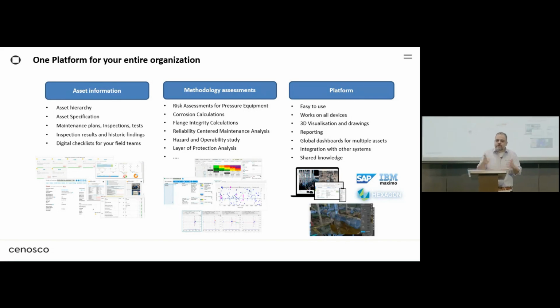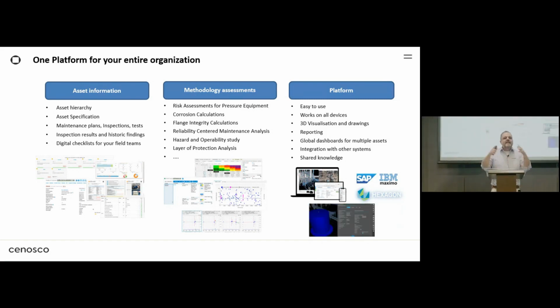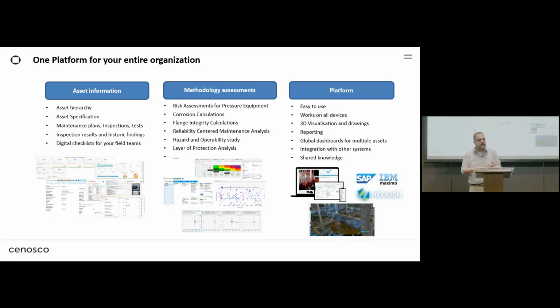So the most advanced users might know that they have a CCAM, for CUI, consequence assessment model. It's a methodology. The RBI is a methodology. And the CMF, the corrosion management framework, is also a methodology that we have available. And the platform, when you talk about IMS platform, are the more IT-driven kind of features. Asset information. And the platform is about dynamic, it's about the dashboards that you can build. It's about the 3D visualizations, the drawings. They're not too much related to a methodology.